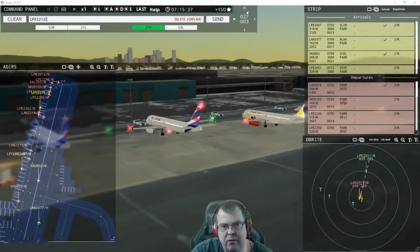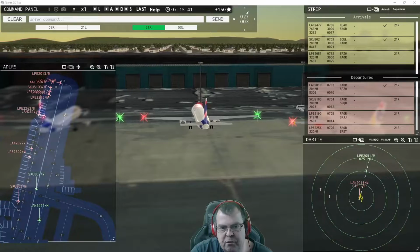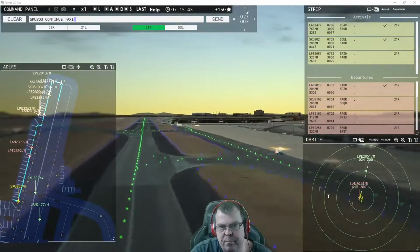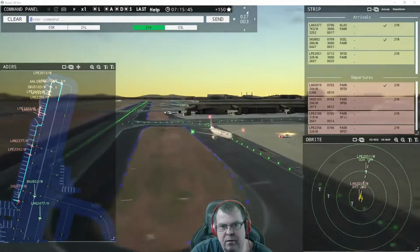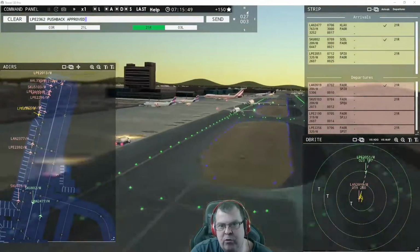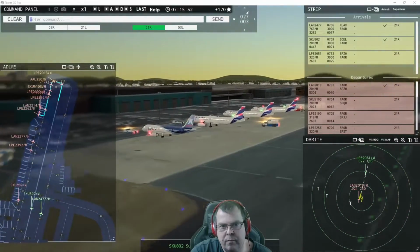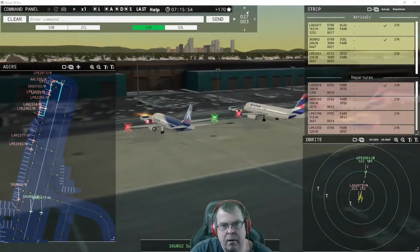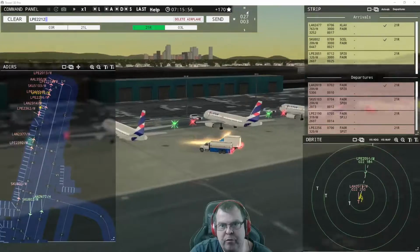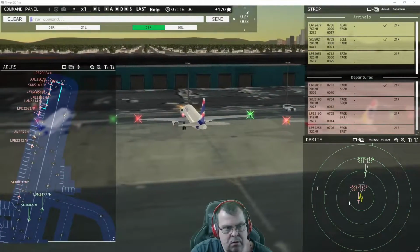Okay, gotta wait there a second. Ground. Aero Sky 803 request taxi runway 21 right. Aero Sky 803, continue taxi. Continue taxi. Aero Sky 803. Land Peru 2362, pushback approved, expect runway 21 right. Ground, 21 right pushback approved. Land Peru 2362. Land Peru 2212, pushback approved, expect runway 21 right. Ground. 21 right pushback approved.